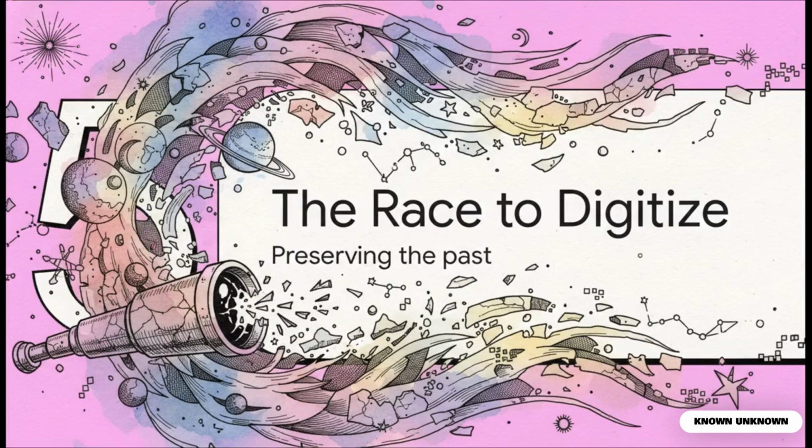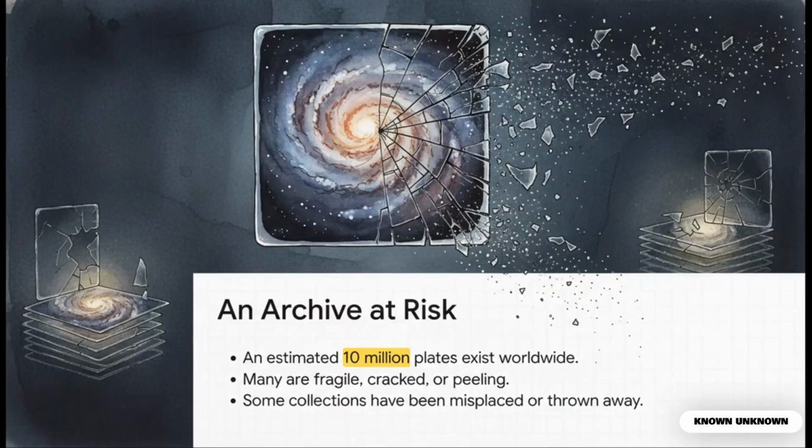But this brings us to a really crucial and urgent problem. This invaluable historical record, our only window into the cosmos of the past, is at risk of disappearing forever. There are about 10 million of these glass plates scattered in archives all over the world. But they are fragile. Glass cracks. The chemical emulsion that actually holds the image can peel right off. And tragically, entire collections have been misplaced or even just thrown in the garbage. Every single plate that's lost is a piece of cosmic history that is gone forever.